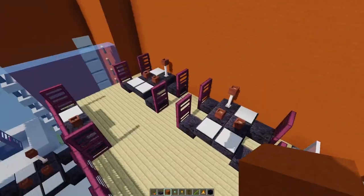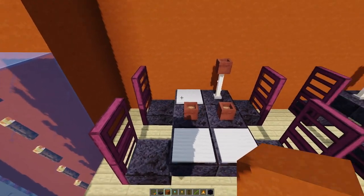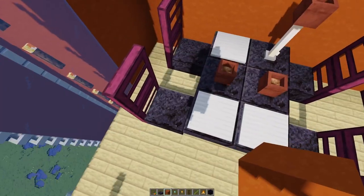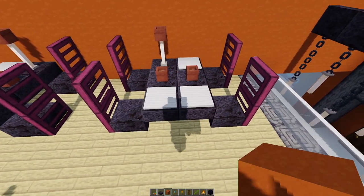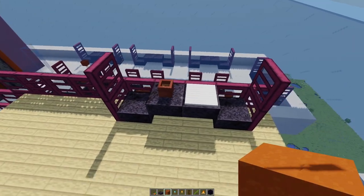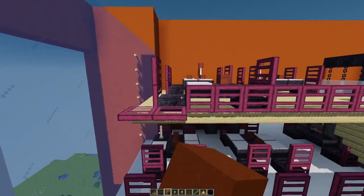Then I did these tables. Starting in the corner right here, one block away, we did another one of those polished blackstone tables, except it comes out 3 blocks and there's 2 chairs like that. Then 2 blocks away, I built another one. And you can see all of that. And then over here, I did this right there. And then right here, what I did is I put some trap doors like this.